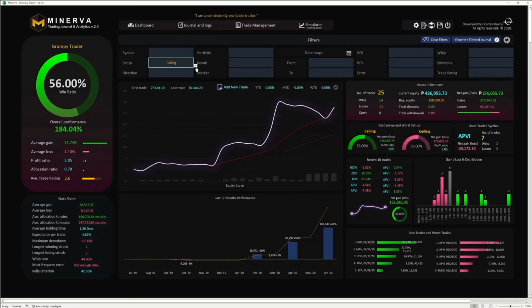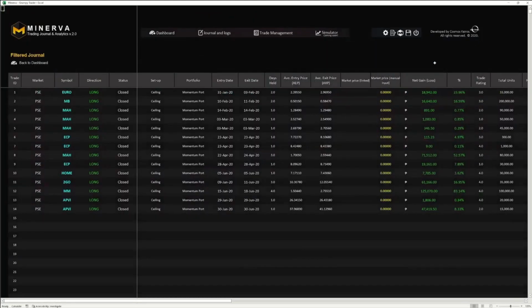Okay? Kunyari, gusto nyo i-filter yung direction. Long lang. Well, obviously, sa market natin, long lang, no? Gusto nyo makita, wins lang. So, when you generate, ito yung mga puro panalo lang. Diba? Baka gusto nyo hanapin, bakit itong mga to nanalo? So, now you can look back and track all of them. Alright?